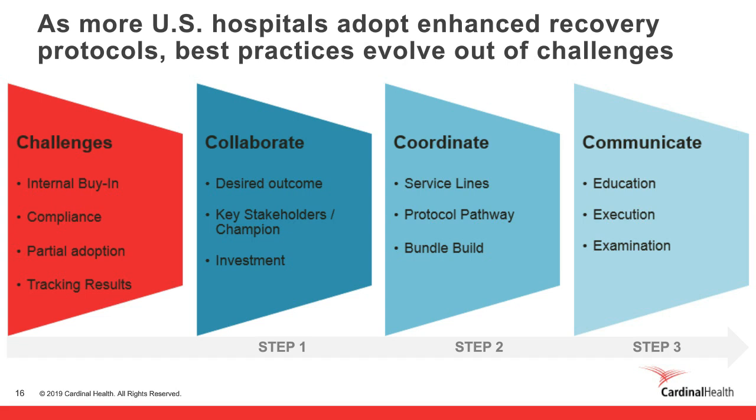The first critical step we've identified as key in successfully implementing an enhanced recovery protocol is collaboration. We must first begin with collaboration as being clear on the desired outcome of the program. This includes identifying the key stakeholders and champions, including a nutrition champion, which doesn't have to be a registered dietitian. It could even be the surgeon himself. Decision makers, and being clear on the needed investment for success. All of these things help support the path to internal buy-in, reducing silos, and driving staff and patient compliance.